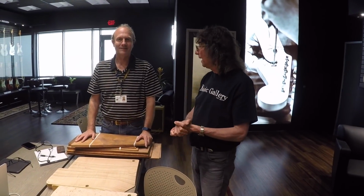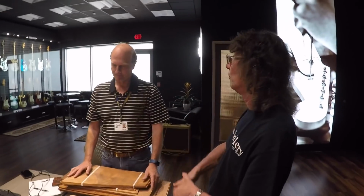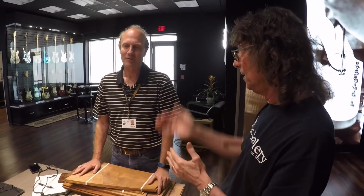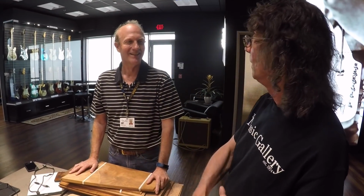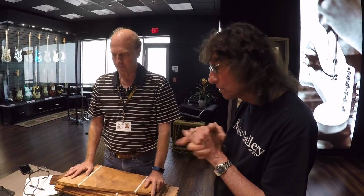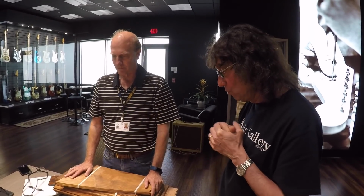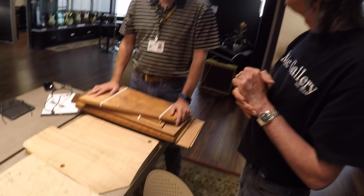Hey, welcome back. We're in the Fender Custom Shop lounge, and I'm here with Mike Thorn, who is in charge of procuring all the wood for all of Fender, every bit of it, from Squier all the way up the chain to Masterbuilder and Custom Shop. And what we have in front of us looks like some different flavors.